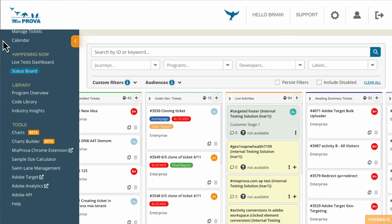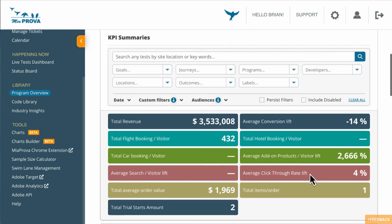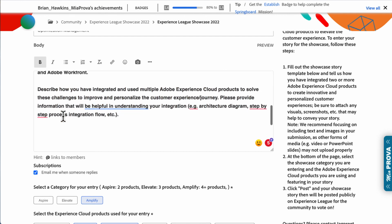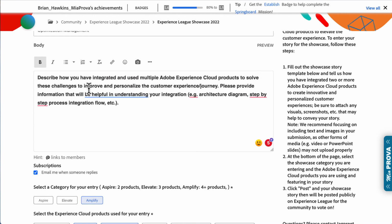And then Mia Prova will automatically calculate the program impact based off of the Adobe data that comes in automatically. So this is my quick video for this particular section here, how we integrate and use multiple Experience Cloud products to solve for challenges to improve and personalize the customer experience.